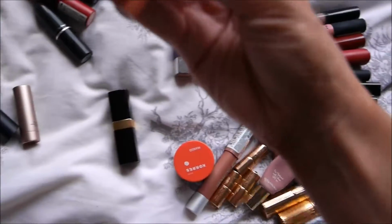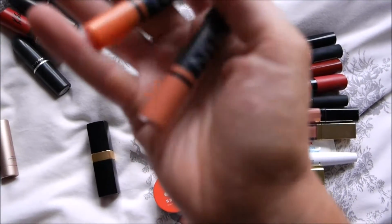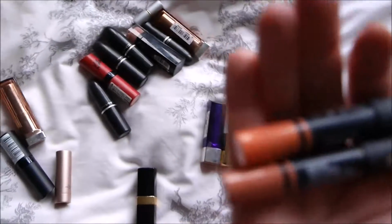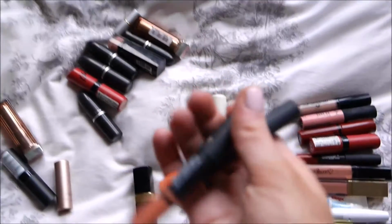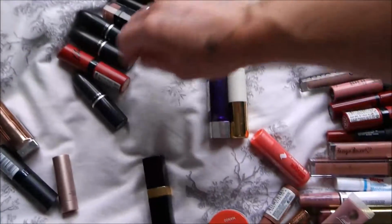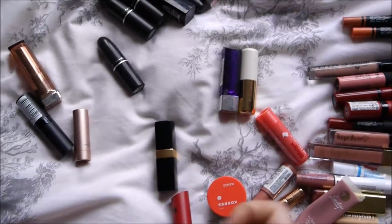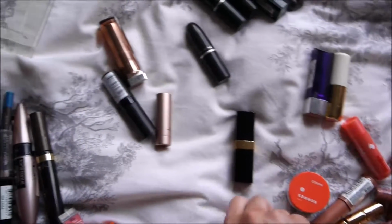2 NARS lip pencils. One is called... I don't know the names. Therese and Skansic. My eyesight's really bad. They're really nice, so I'm going to keep them. A nude lipstick. That's very nude, so I don't think I'm going to wear that anymore. So I'll get rid of that one.